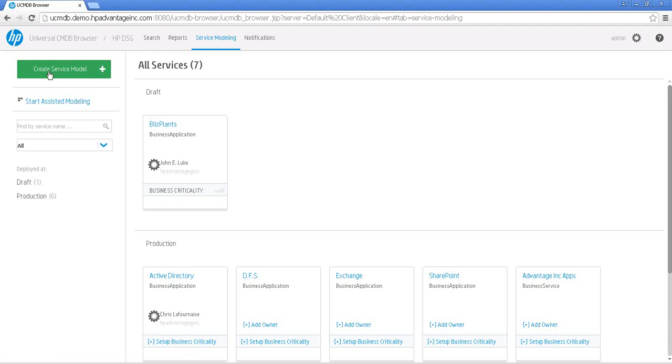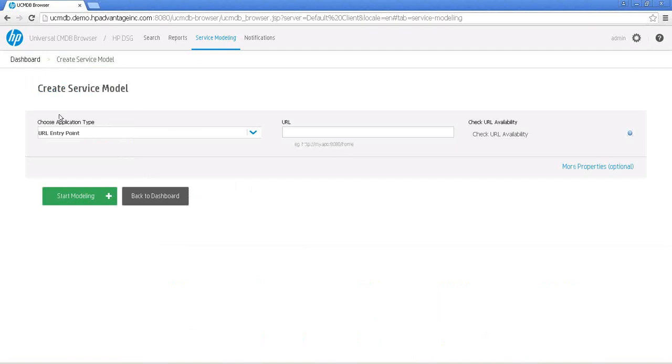On my left, I have this green button which says Create Service Model. So I click on that. It provides me this option to select my entry point.